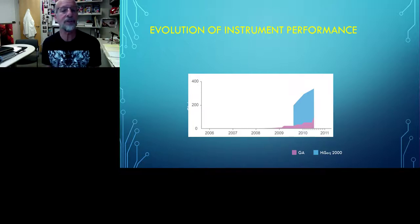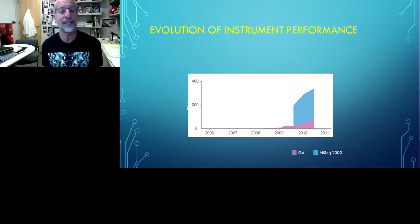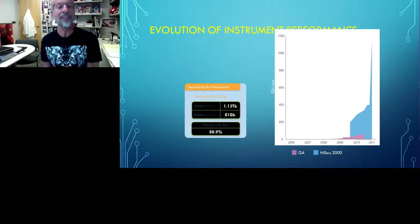When this started in 2007 on the GA, this machine was capable of a gigabase, and on the left-hand side, that's 200 and 400 gigabases of sequence output. You could barely see it. By the time the GA was retired, it had increased its output to 80 gigabases. The HiSeq, the next generation, started at 200 gigabases, was almost capable of 400, but with the improvements in the patterned flow cells, they were able to crack the terabase of sequence output.